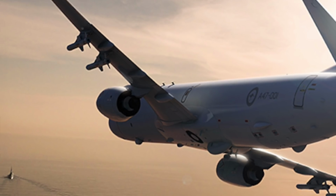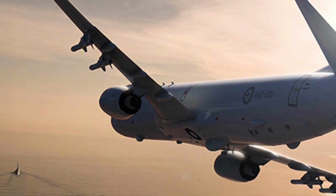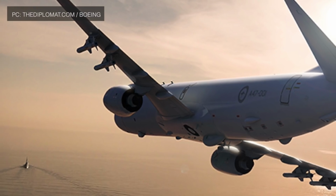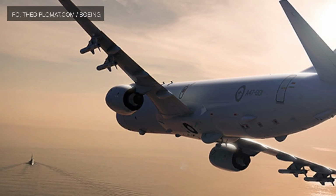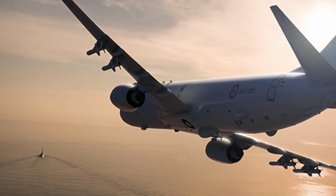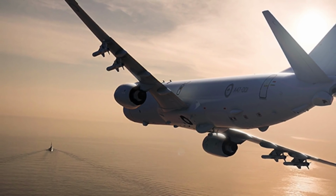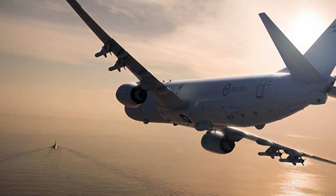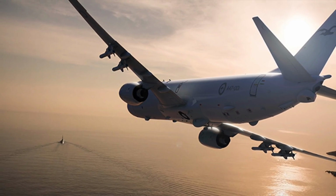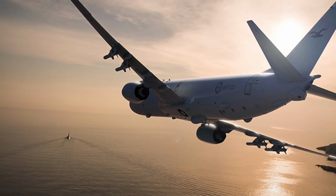The P-8 Poseidon is developed by Boeing, and it's modified from the 737-800ERX. It's capable of anti-submarine warfare (ASW), anti-surface warfare (ASUW), and shipping interdiction. It also has early warning self-protection (EWSP) ability. Powered by two CFM56-7B27A turbofans that are capable of generating 121 kilonewtons of thrust, it's able to reach a maximum speed of 490 knots or 907 kilometers per hour.